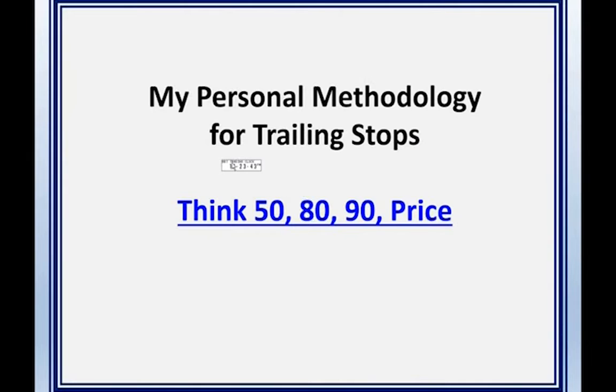Let's go ahead and talk about the trailing stop methodology for a moment, and then we'll get back to a lot more live trading examples. So I want you to think in terms of 50, 80, 90 price. 50, 80, 90 price. Okay, so here's how we originally look at this, all right?